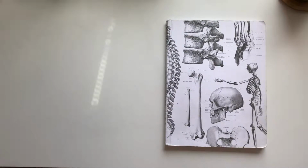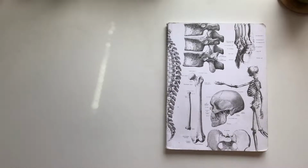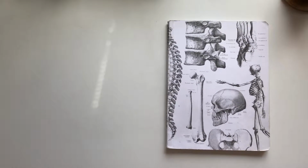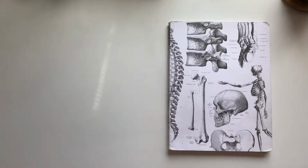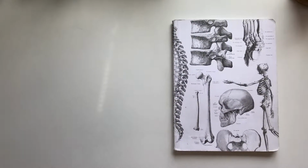I don't have a bullet journal from this past semester because I had just gotten back from Germany and I'm graduating and things have been crazy, but I want to give you a preview of what my most recent journal was like. This is a notebook that I picked up last time I was visiting Salem, Massachusetts.